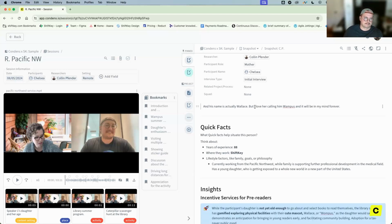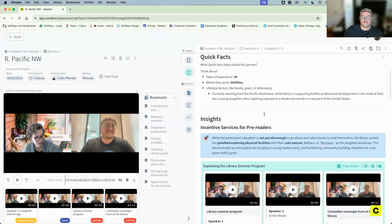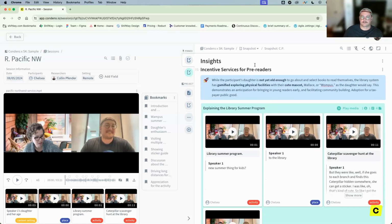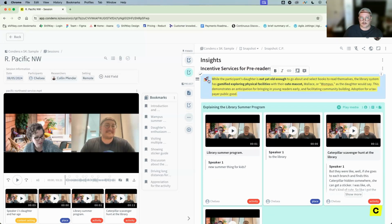A quote here, name of the caterpillar in this is Wallace, but her daughter calls him Wampus. And that's important. We have some quick facts, and then you start to see the insight structure here. So we like to make it easily searchable when it's in the magazine repository view. So we try to have an H2 as the summary for an insight. So if you want to just scroll down and click on an anchor point to go to this insight, you can. We actually have the content of our opinion based on the context, usually in a call-out box.